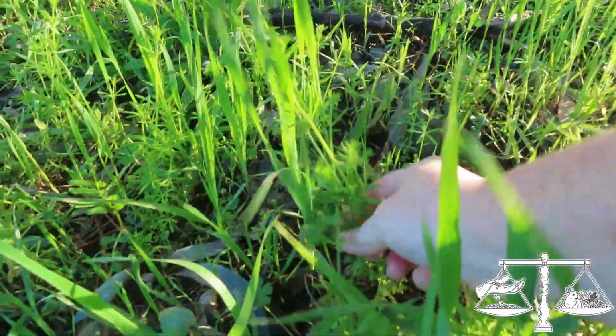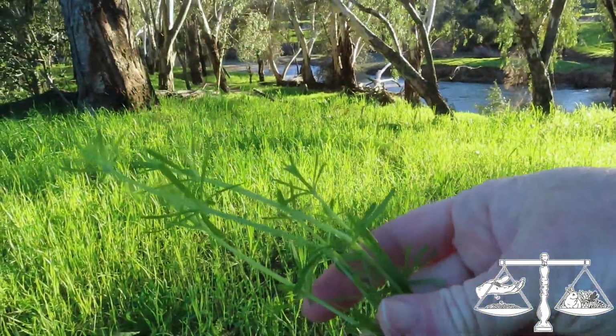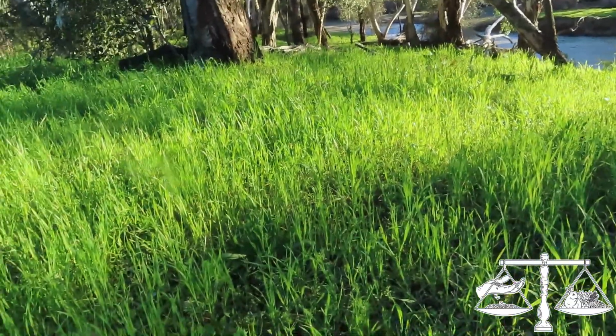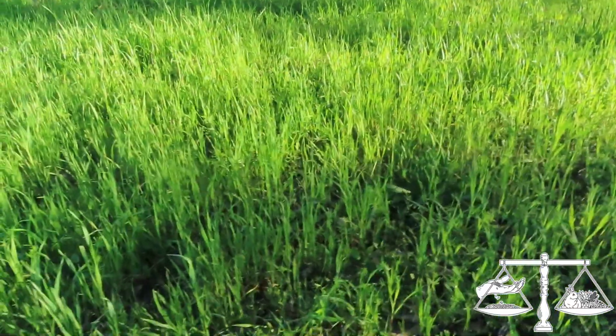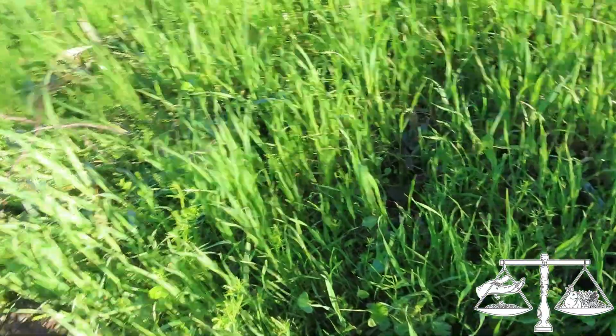So this is also called cleavers, another name because it cleaves to things. I'm just going to take a little bit of each just to have an array. But I am starting to see this right here. It's a couple feet away, and this is also in my yard.